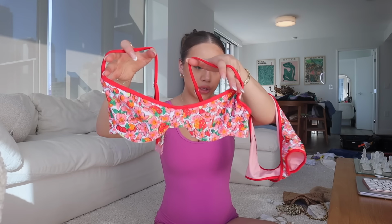And then I'm gonna bring this swimsuit that I've never worn before. This is from Black Boat. It's just got cute little flowers on it and it's red. They sent this to me, so I'm very excited to rock this. This I'm so excited for.